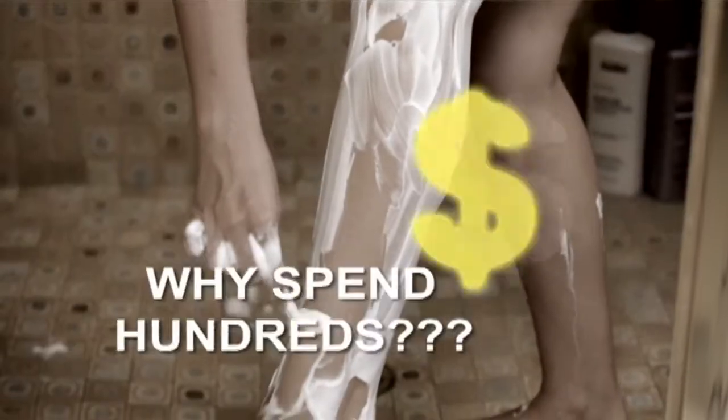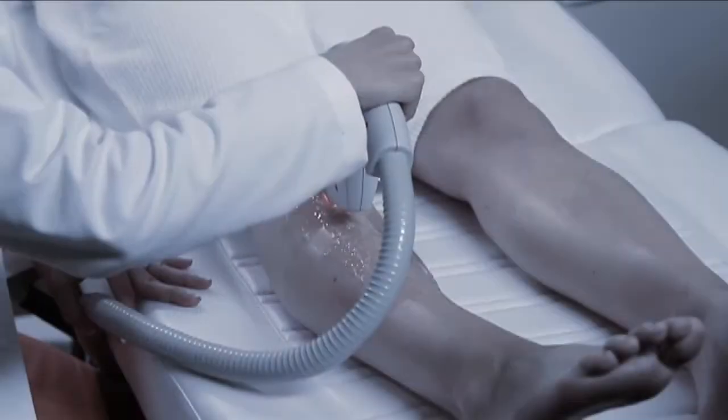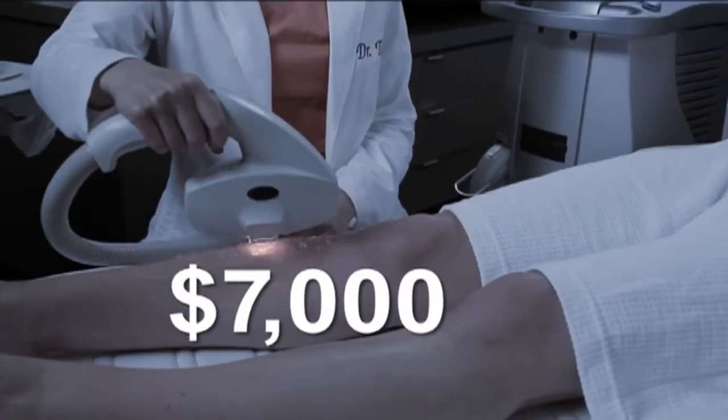You could spend hundreds of dollars a year on razors, or $1,000 or more on salon waxing, or up to $7,000 for professional laser or IPL hair removal.